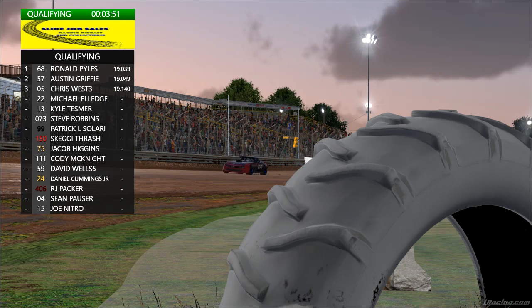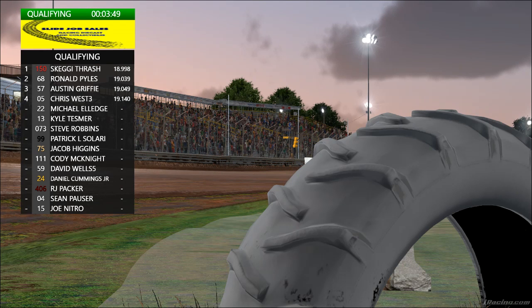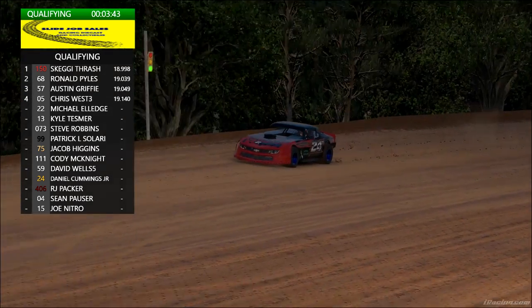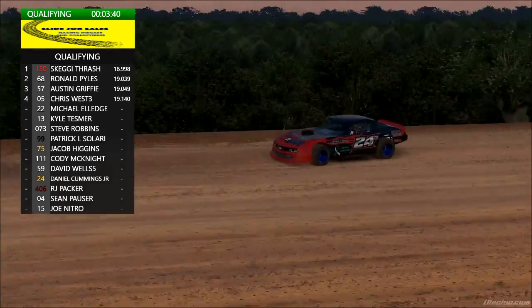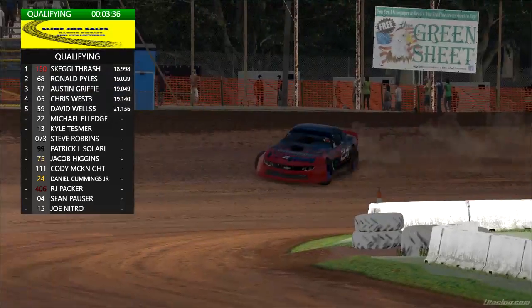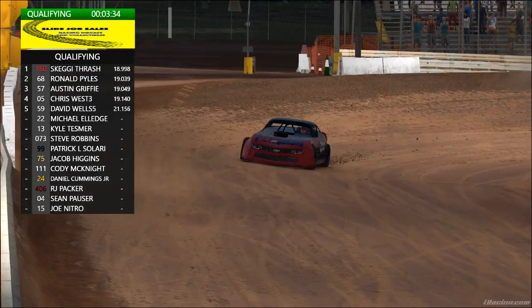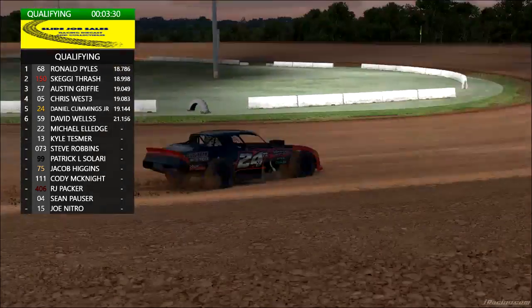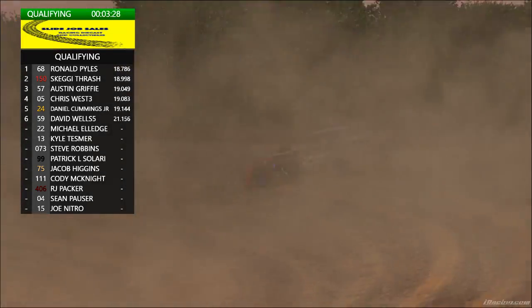See Mr. Cummings Jr. in the 24 machine. He's going to come out on the racetrack as of now. Mr. Daniel Cummings Jr. out there working the high line. I haven't seen anybody go to the bottom yet tonight. I kind of expected them to, but nobody has gone down there. You see that top groove already getting kind of slick and shiny. Ronald able to take over the pole position right now.